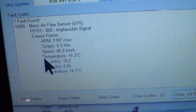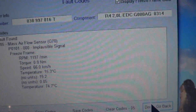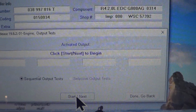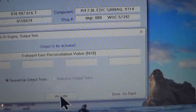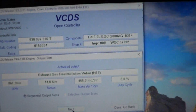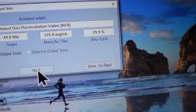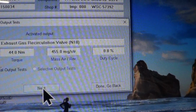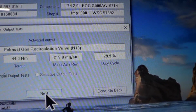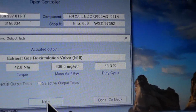Okay, during our test drive we did have the mass airflow sensor P0101 reoccur. We're going to try and run the output test for EGR, and activate. So we're watching the duty cycle, and we should expect to see a change there when the duty cycle changes. And there is some minor change.